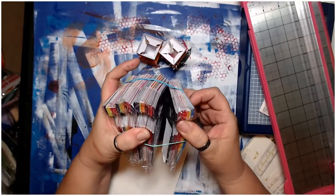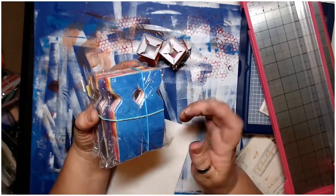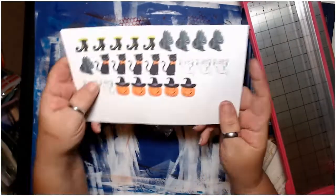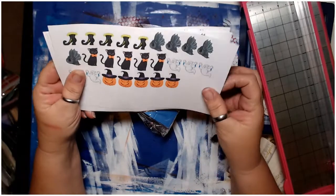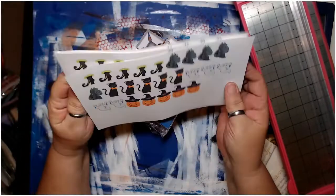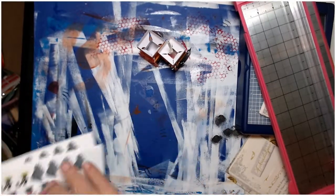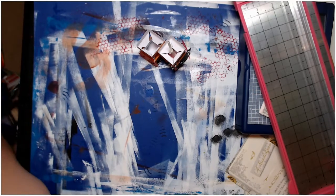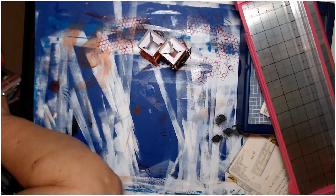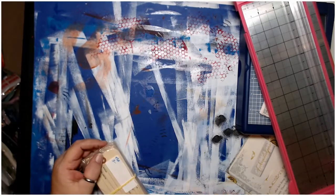There's I think there's 20 or 25 in each one of these. I am selling them for less than I normally would sell them for if I was doing these for a client. And I'm going to include a set of stickers that are the right size to go on there. Okay? So you buy these, you get the stickers too. All right? So that's going to be in the auction.